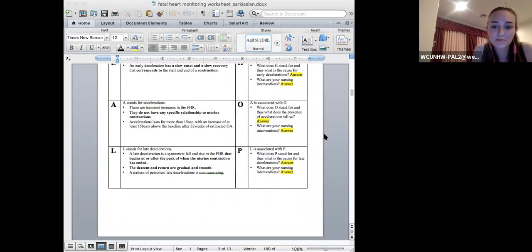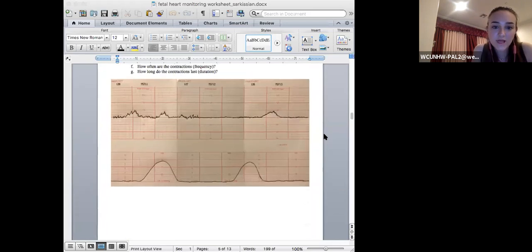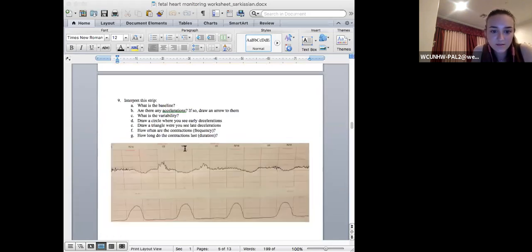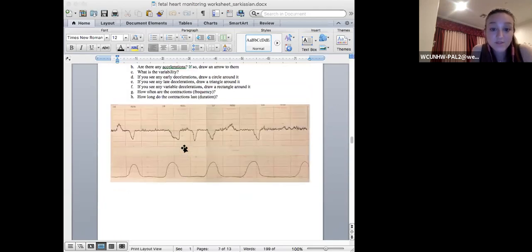All right. Sorry. Do I have another one? Yay. All right. So here's a strip. I don't know if you can see it. I can barely see it. Oh boy. Well, if none of us can see it, I'm not going to use that one. Oh, here's a good one.